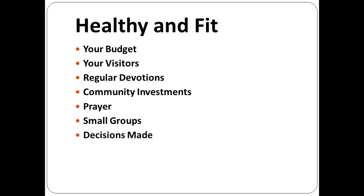Decisions made. How many salvation decisions were made annually, or dedication decisions made by believers? Disciples made. How many were made annually? How does this number compare to the previous years? How many disciples do you have that are regularly involved in making more disciples?